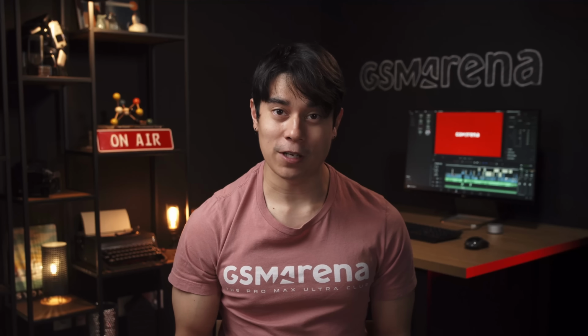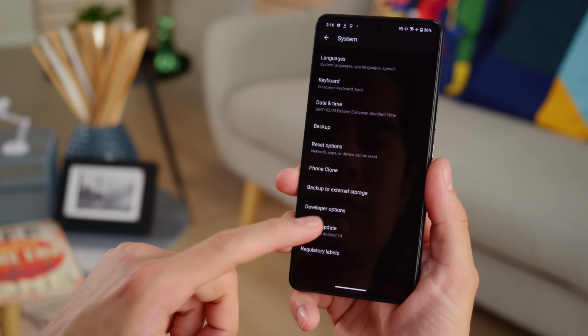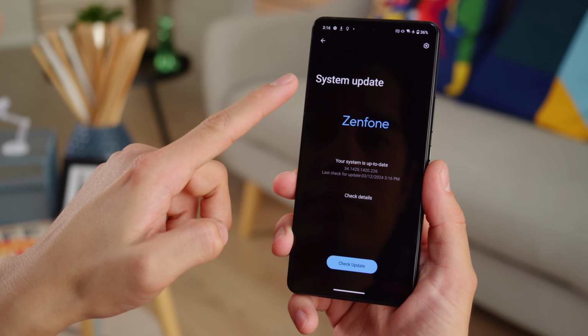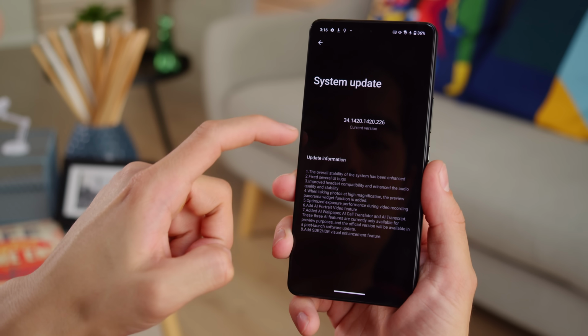These new features won't be available directly at launch, but they'll arrive with a future software update. And speaking of updates, the Zenfone 11 Ultra will receive at least 2 major software updates and at least 4 years of security patches from Asus.